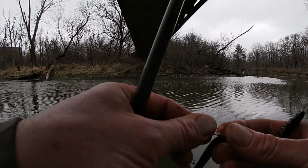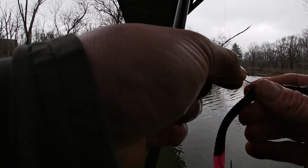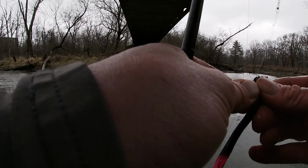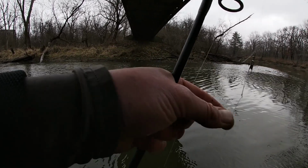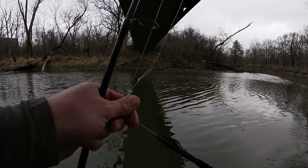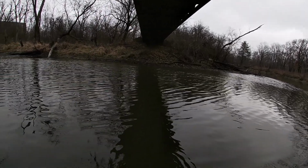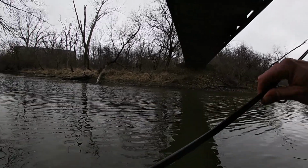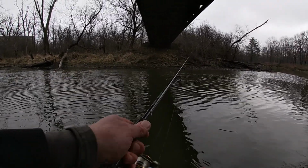He tore my lure up nice. Hopefully I can still salvage this thing. Looks like I can. Looks like it'll work. Yeah, buddy. It'll still work. Yes, it will. And that guy was under the bridge. Sweet.